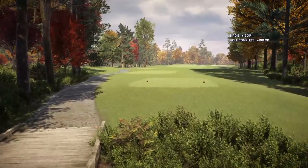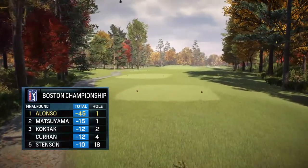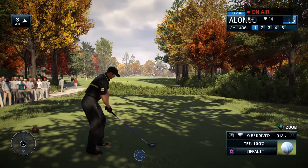It's still here, Michael. This is one of the few games I don't really use a face cam on. Only because since we're going for the -80, I got to keep track of what shot I'm on and my score and all that up there in the corner.